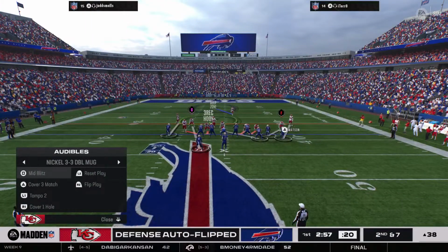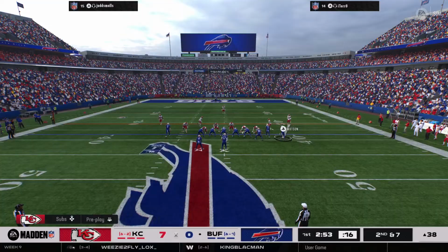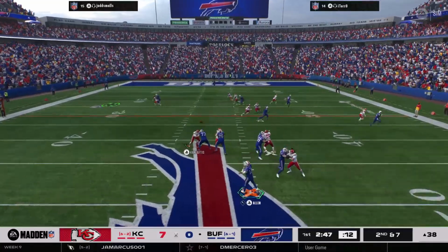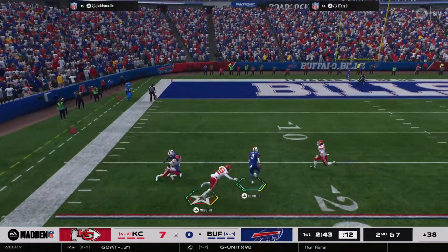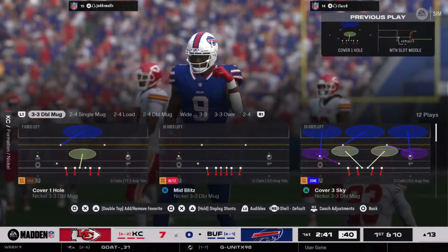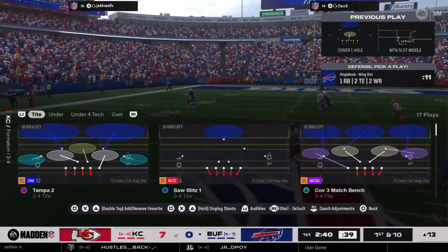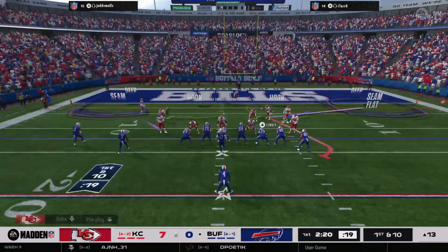From the 38 now, here's 2nd down and 7, at the Chiefs' 38-yard line. Operating out of the gun, here comes Allen. This one caught by D.J. Chark. And they're going to be set up in the red zone. They got it inside the 15. It's a gain of 25. First down, Buffalo. First and 10 at the 13-yard line.